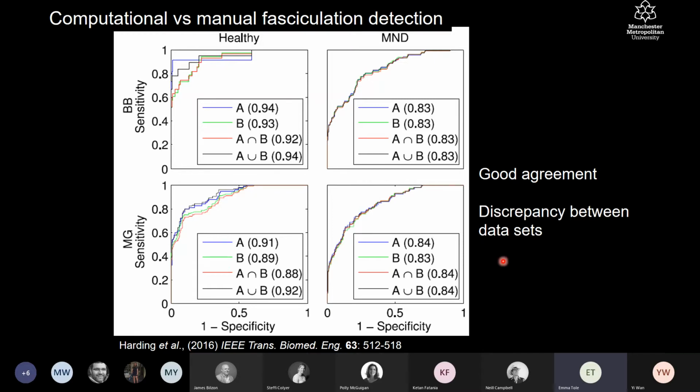So we were really happy with these results because it was really the first time that we were able to show that a computational approach could be used to automatically identify the occurrence of these fasciculation events in the ultrasound data. But one thing that we did note was that we've got much higher agreement between the manual IDs and the mutual information in our healthy data, if we look at these two values here compared to the data from the people living with MND.